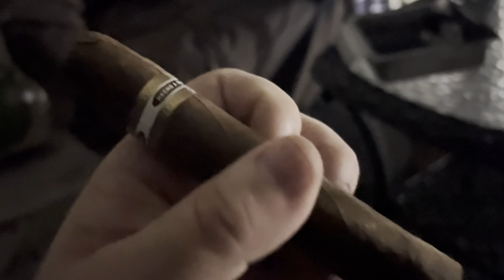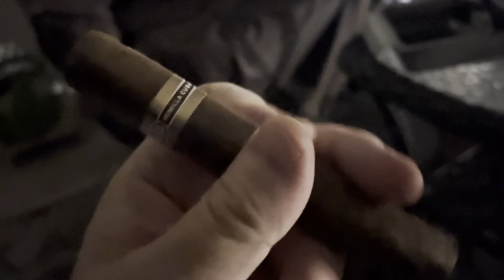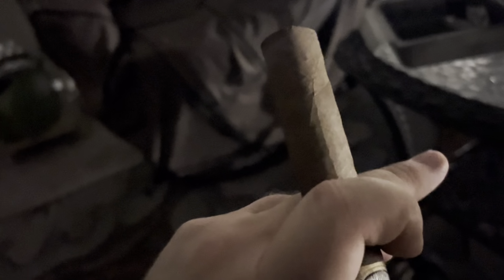Buenaventura, a Curivsri cigar, correct? I think so. Pretty sure this was sent by the sacred gentleman or lady to keep it ultra secret. This is the 5 and change by 56, a rather chunky cigar.